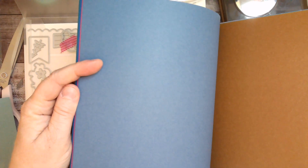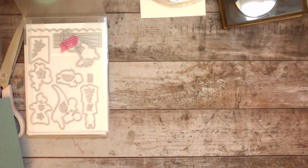Misty Moonlight, that retired last year, is making a comeback as well. It's part of our neutral family. Berry Burst is also a color that is returning. Blueberry Bushel, a color that is returning from before. And lastly, Pretty Peacock. That is also a color that is returning.